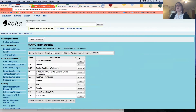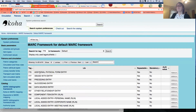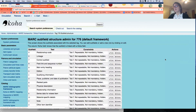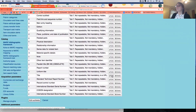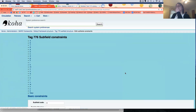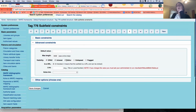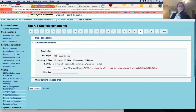If you don't feel comfortable doing this and you want to ask us, this is obviously something you can put a ticket in for, but I am in the administration in the MARC frameworks, and I'm going to hop over to the 776 field. And that is called the additional physical form entry. Then I'm going to go ahead and go to my subfields. Most of those I could see are hidden. So I have the T, and that is editable. So that's certainly good. And I have the W. Now the T, both are editable and visible in both the OPAC and the staff side. So the T and the W are very important.